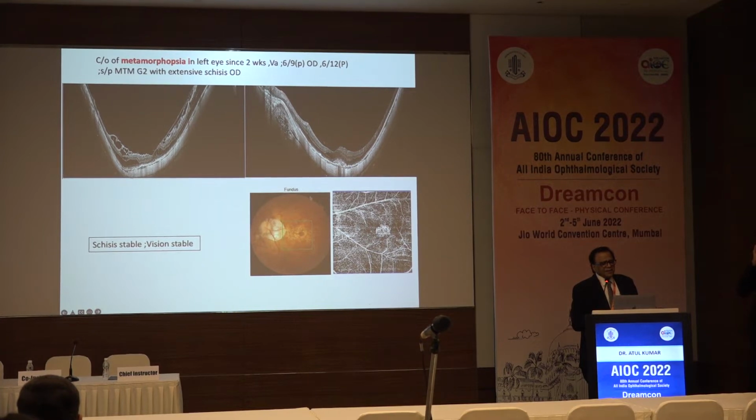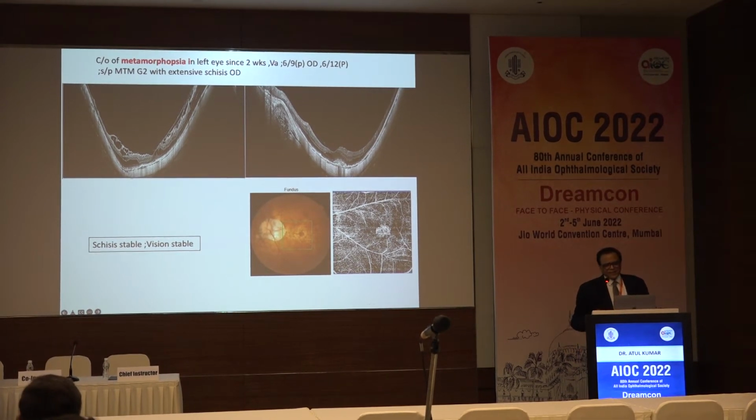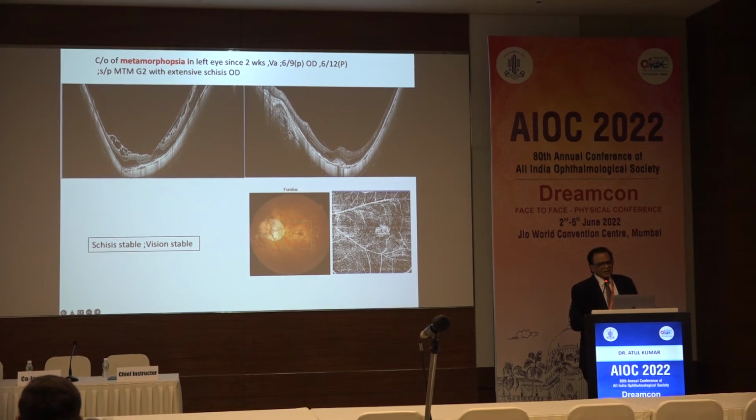I ran back to the imaging room, which is next door. I told my optometrist, please get the OCTA also done. The OCTA was done, and lo and behold, I saw the neovascular network. I said, oh, that's the reason. So straight away the plan changed: don't operate, but inject. I've seen 2 cases since, within those 2 weeks. Similar. So myopic CNVM can coexist with MTMs.